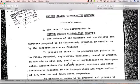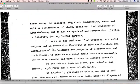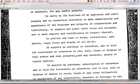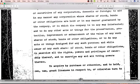Now, this was registered in 1925, just before the bankruptcy of 1933. That means they knew this was going to happen. This was on the table. They were going to file bankruptcy, and this is where we start to get the issuance of uncertificated securities, such as social security numbers. Okay?